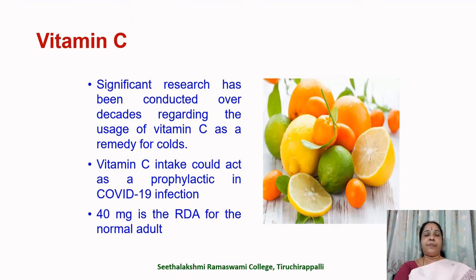Significant research has been conducted over several decades regarding the use of vitamin C as a remedy for colds. Vitamin C intake could act as a prophylactic in COVID-19 infection. 40 milligram is the RDA for a normal adult.